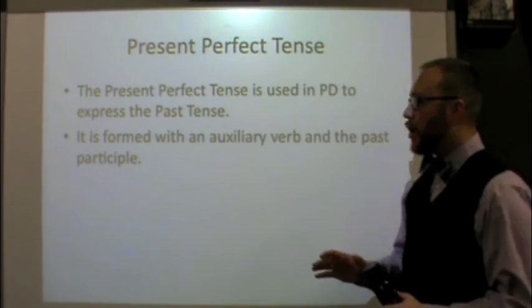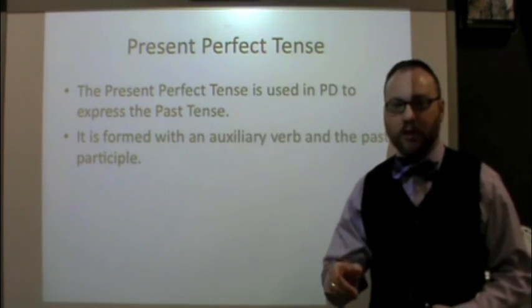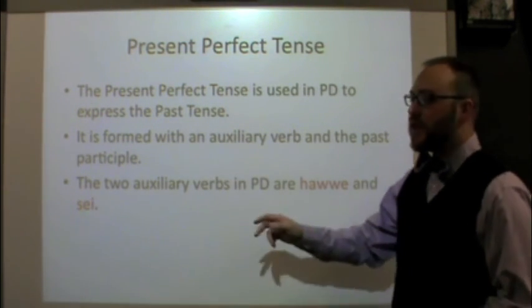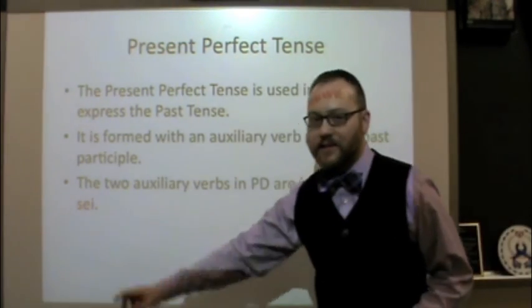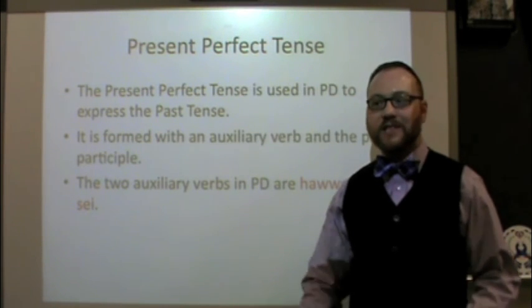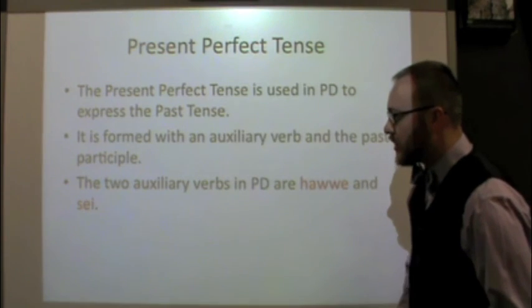In Pennsylvania Dutch, it's always formed with an auxiliary verb and a past participle, and I'll show you what both of those are. There are two auxiliary verbs in Pennsylvania Dutch that are used in this tense. They are hebben and sei. Two verbs we already know how to conjugate, two verbs we've been working with extensively throughout the video series. So those are not new to you. Those are our auxiliary verbs.